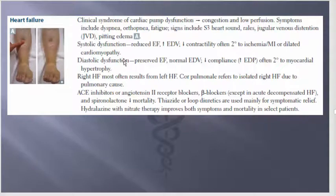Systolic dysfunction. Ejection fraction is reduced. EDV increased, contractility decreased. Okay. Diastolic dysfunction. Preserved EF, normal EDV, decrease in compliance, increase in EDP. Right heart failure most often results from left heart failure. Cor pulmonale refers to isolated right heart failure due to pulmonary cause.